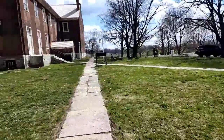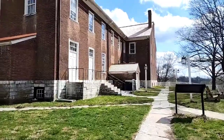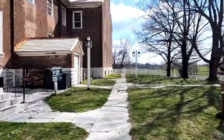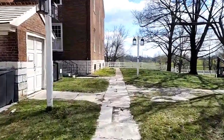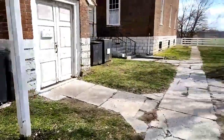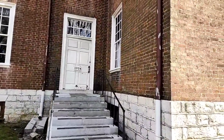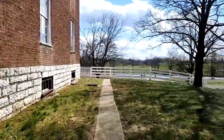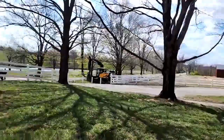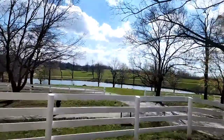Thank you, Tracy. So this is the back of the West family house. We're going to go around the front. And so you can see West family meeting upstairs and meeting in the cellar. I don't know if I'd want to meet in the cellar, but you know. The door there is open, but we can't go in because we didn't pay. Oh, I believe it's haunted. There's usually horses over there. We'll go around the front here. There's the pond. You see the pond?